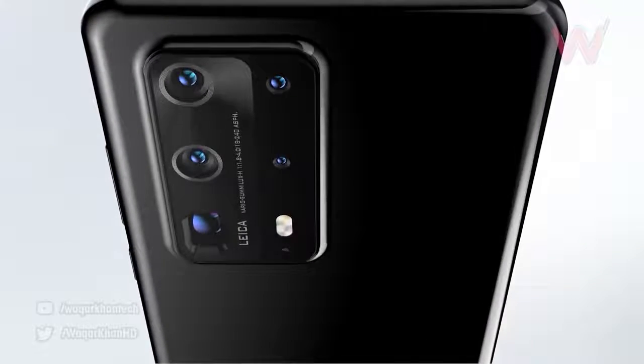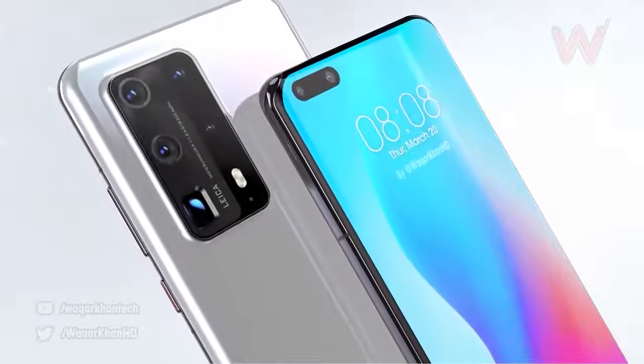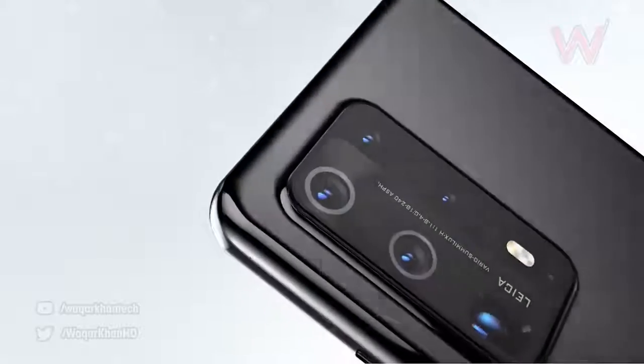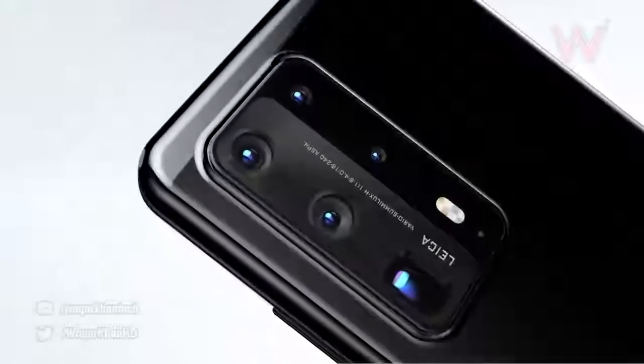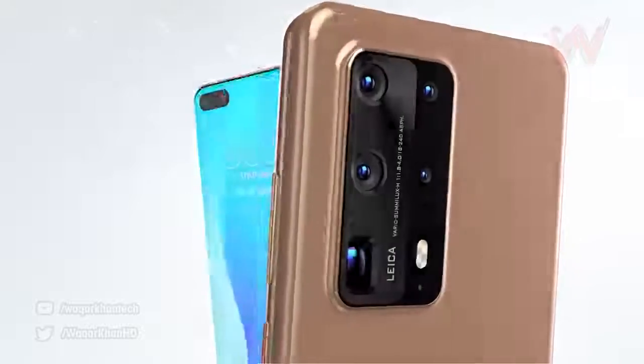The P40 Pro Premium Edition is coming equipped with an in-display fingerprint scanner, and it's going to be using Gorilla Glass 6 protection. Rumours are stating that the punch-hole camera in the display is going to be a 40 megapixel sensor along with a 3D time-of-flight depth sensor.